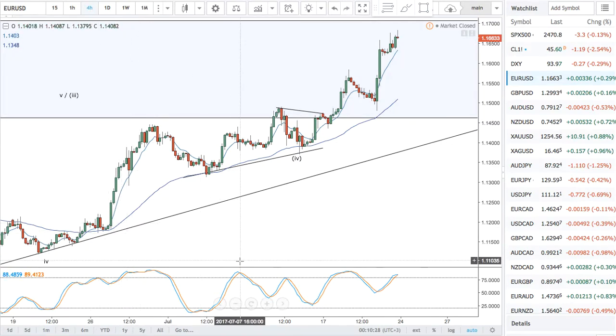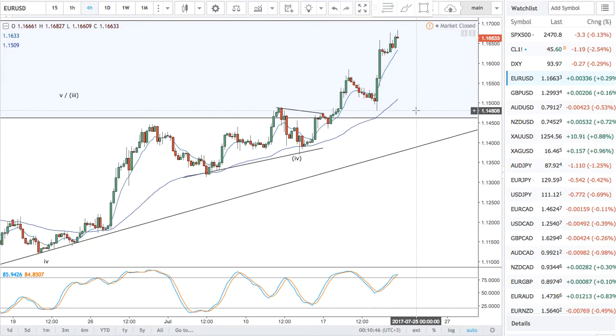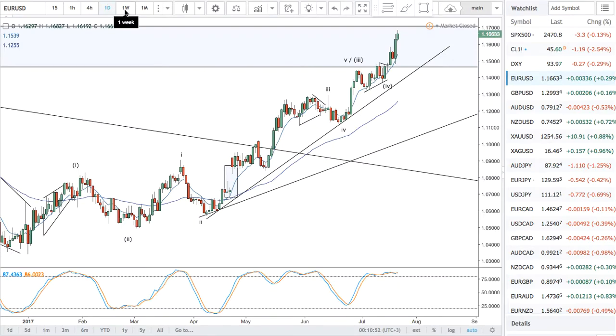There's still some divergence on the 4 hour. This does look like it's starting to, you may be able to make a wedge here actually. If we can take this out of the triangle, if we can take this as one, two, three, four, and we can see a little wedge here, we may be able to find the high in this at the beginning of next week. In any case, looking at this one, I feel it's close to a high.